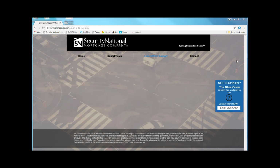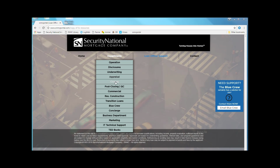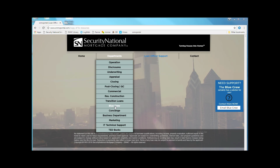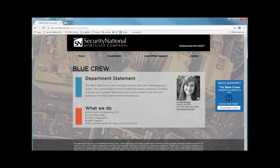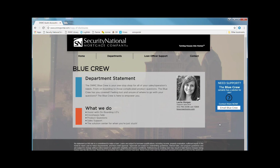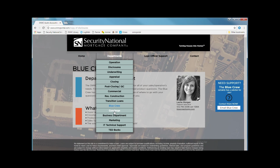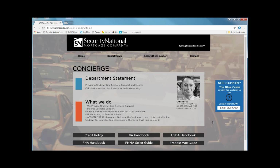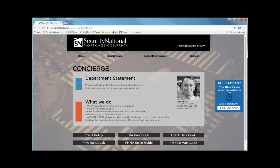So we'll go into the site. There's a couple of things I just always like to point out. First is departments. You have all these different departments within the company, and this is how you would get to them. It'll give you all the information you need for each one, a department statement on each one and what they do. For the Blue Crew, obviously, we're onboarding, Encompass Help, product questions, sales support, and the Solution Center. So if you don't know where to go for something, we'll help you out. The other is Concierge, because you would be using this one for providing underwriting scenarios, providing income calculations, and helping you with all those underwriting questions.